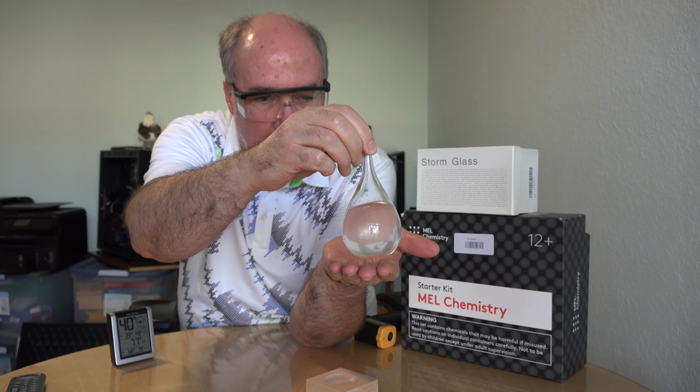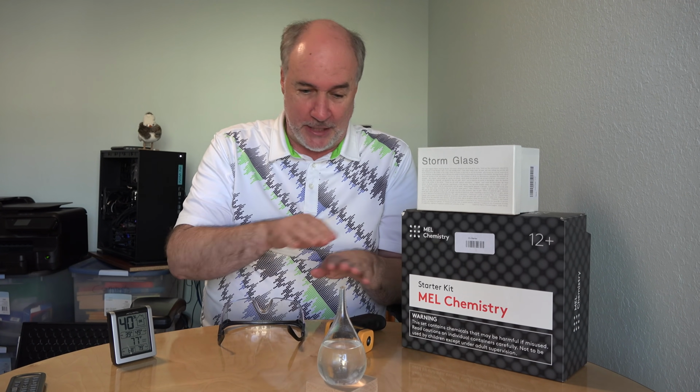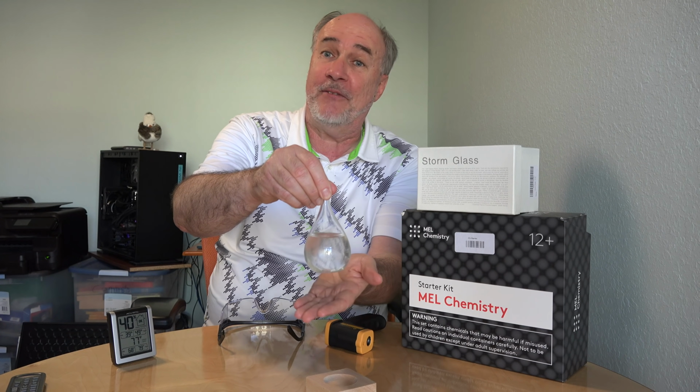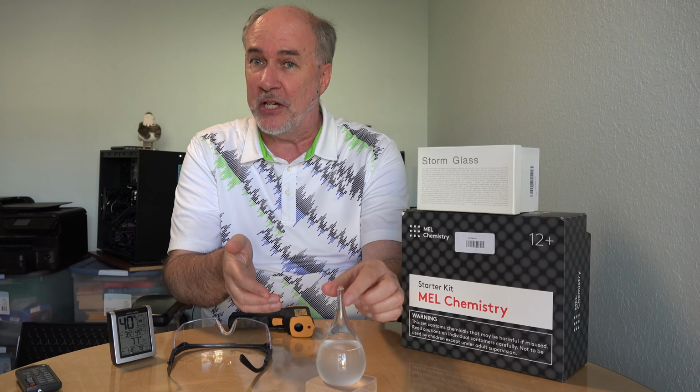It's a little bit cloudy and there's still a few flakes at the bottom. I imagine another 10 or 15 degrees higher temperature and I might be able to get it completely clear, but I'm going to go with this for now. I'm going to leave it for a bit to cool down and see if the crystals reform right away. This is about 10 minutes after I stopped heating it.